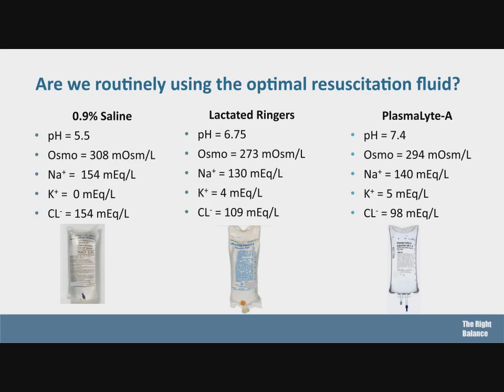And so most of the responses showed, or at least 53% showed, that saline was the go-to choice in the resuscitation. But take a look at saline. Look at that pH. That is nowhere near normal. The sodium is nowhere near normal, and the chloride is off the charts. Normal plasma chloride runs between 94 and 111.